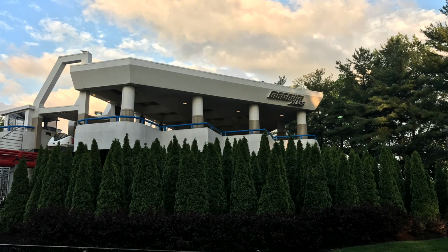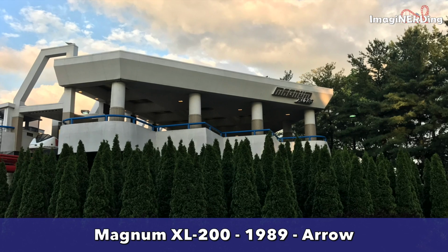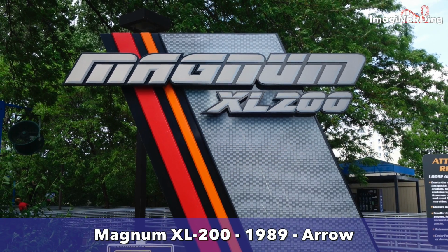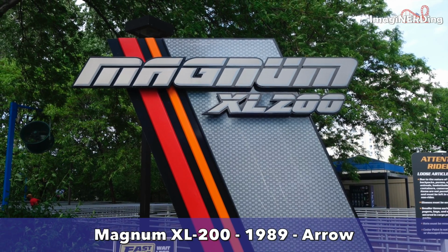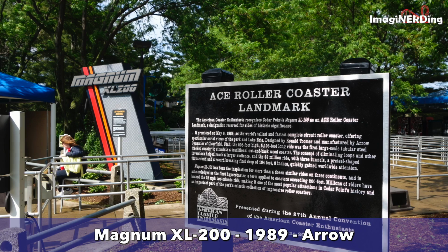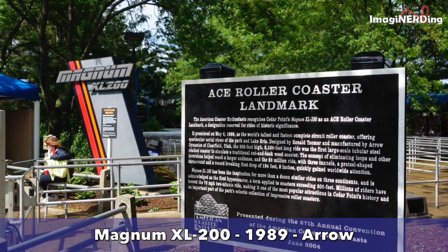Magnum XL-200 debuted in 1989 and was built by Arrow. When it was built, it was known as the tallest, fastest, and steepest closed-circuit coaster. It is also the coaster that coined the term hypercoaster because it hit 205 feet. It does reach a speed of 72 miles per hour and lasts 2 minutes.